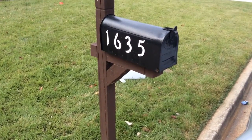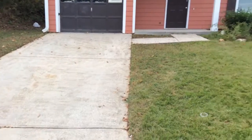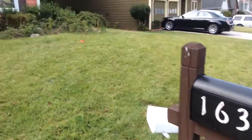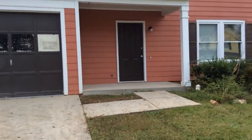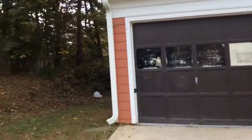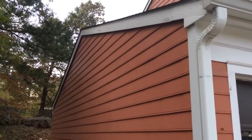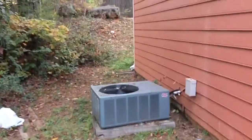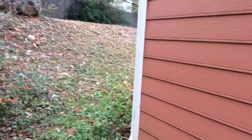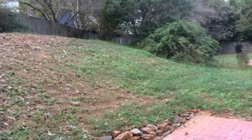Today we're at 1635 Laurel Creek Circle, Lithonia, Georgia, doing a move out inspection. The electricity and water are still on. The tenant just recently moved out due to a break-in. They wanted to, I guess, move out of this area.